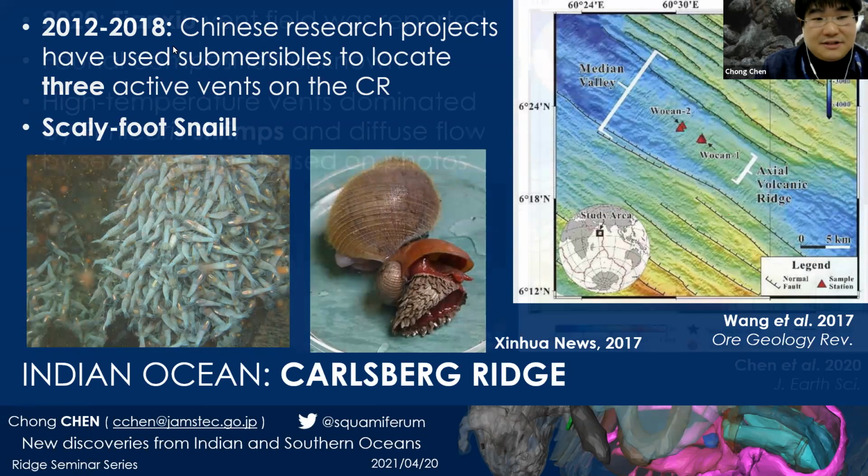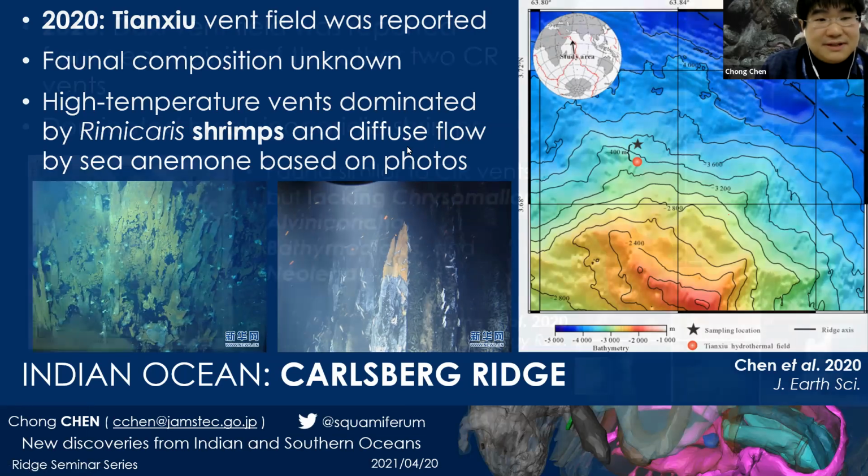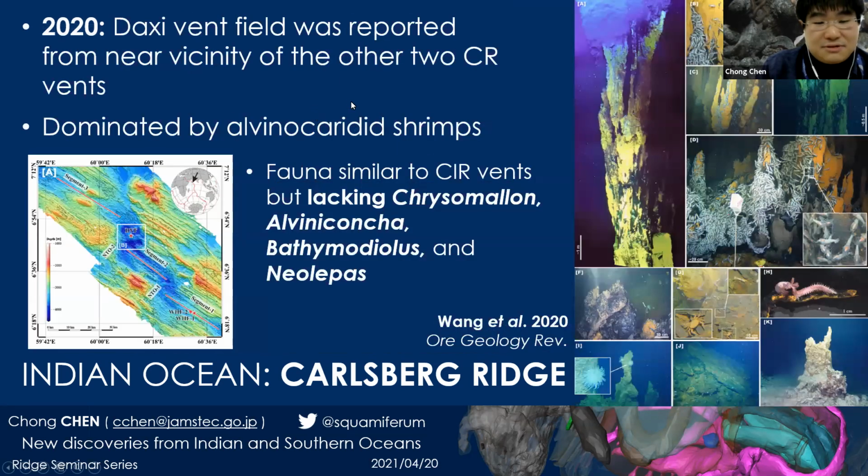And then last year, 2 vent fields were reported. First, the Tianshu vent field. And we can see in the picture that there's high temperature venting dominated by Rimicaris, these blind shrimps that rely on their symbiotic bacteria living inside their head, but also in the digestive tract, and diffuse flow areas dominated by sea anemones. So this is quite a large area, but apparently mostly inactive sulfide with just some active chimneys. And the last one is the Dashi vent field, which was also published last year. And it's also dominated by these blind shrimps. And the fauna is similar to vents in Central Indian Ridge, but it doesn't have the scaly-foot snail, the hairy snail, the mussels, or the stalked barnacles, as far as we know.